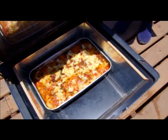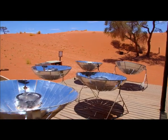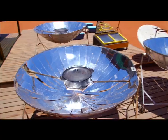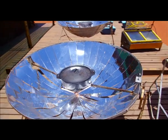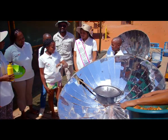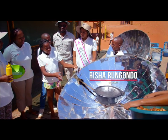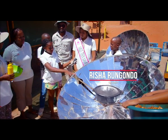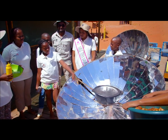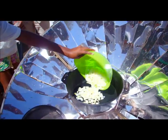The children were ultimately placed in different work groups, with the solar cooker serving as the first station. Here, a student named Risha Rungondo demonstrated how it works. This is a solar cooker. It receives light from the sun. So it contains the light and then it reflects to the pot so the pot can get energy. That's why the pot is black in color. And though you feel it like this, it's very hot. You can feel it. That's why it cooks food.